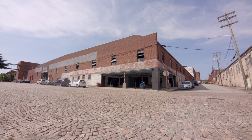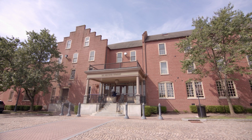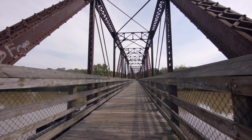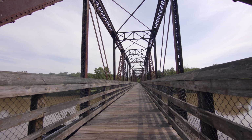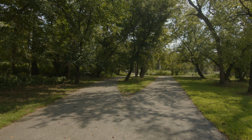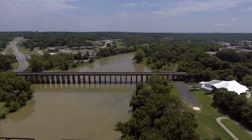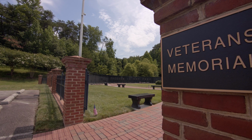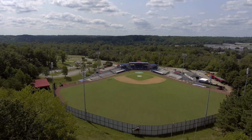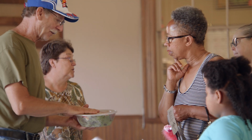Take a walk down a cobblestone street into the Tobacco Warehouse District and you will see the best of industrial architecture. Walk across or rent a bike and ride across the historic pedestrian bridge till you get to the Riverwalk on the other side of the Dan River. The Riverwalk is a 12-mile paved walkway that passes beautiful scenery, but also leads you to the Dan Daniel Memorial Park, where there's a Veterans Memorial and the Autobots Baseball Stadium, for special events at the Carrington Pavilion, and also at the Farmers Market and the Community Market.